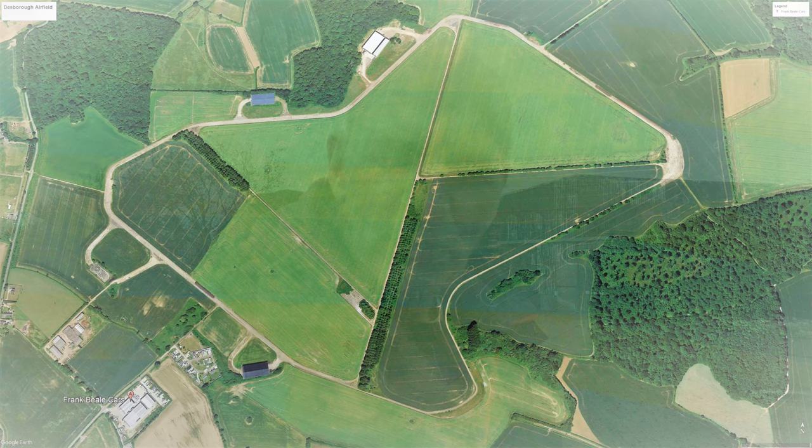I'm at Desborough Airfield. Sometimes it was called RAF Desborough. But basically, this airfield was used for training. 84 Squadron Training Unit was based here back in 1943 to 1946, of which then it was closed down.